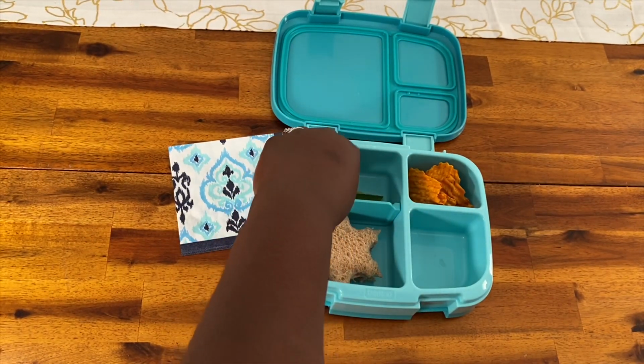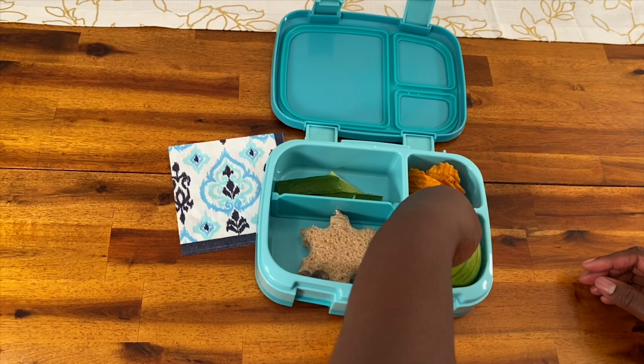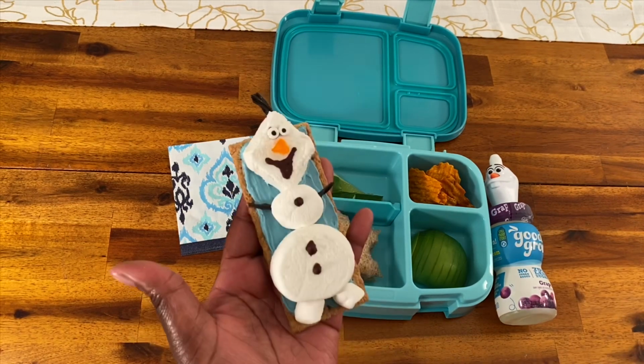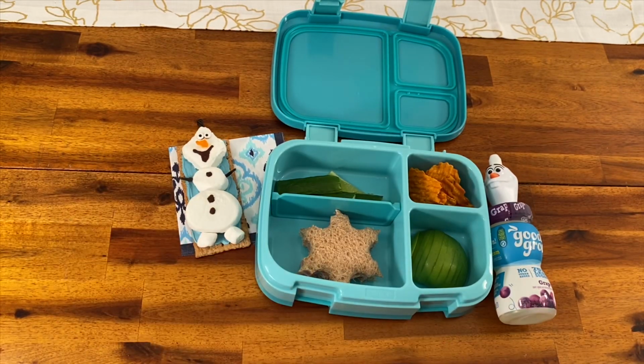I'm gonna give her some cucumbers for her veggie and a sliced up apple for her fruit. And I found an Olaf juice to go along with it. And I made this cute little Olaf cookie. This little guy was so fun to make.